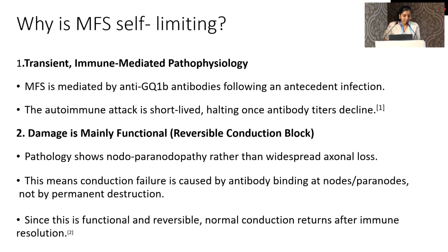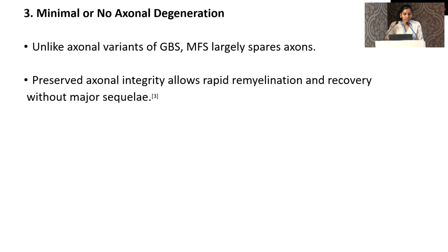Why is MFS self-limiting? It is a transient immune-mediated pathophysiology. It is mediated by anti-GQ1B antibodies following an antecedent infection. The autoimmune attack is short-lived, halting once the antibody titers decline. The damage is mainly functional. It shows a nodoparanodopathy rather than a widespread axonal loss. This means conduction failure is caused by antibody binding at nodes or paranodes, not by permanent destruction. Since this is functional and reversible, normal conduction returns after immune resolution. It has minimal or no axonal degeneration. Unlike axonal variants of GBS, MFS largely spares the axons, thereby the preserved axonal integrity allows rapid remyelination and recovery without major sequelae.